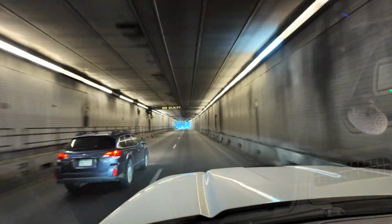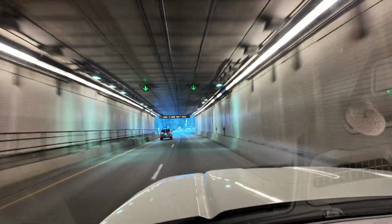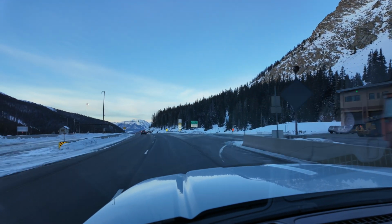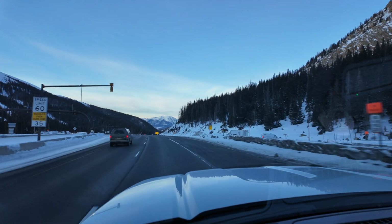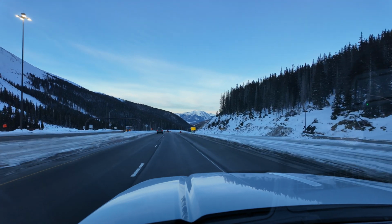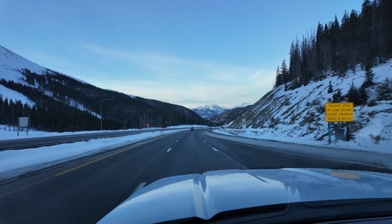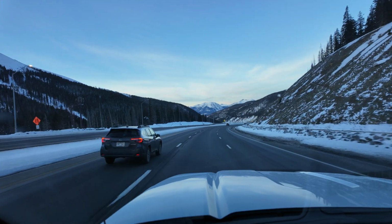All right, watch for rocks. Steep, 7% grade, next 7 miles. Let's see what we got here. Coming out. Oh, no blizzard. Is that great or what, guys? You know how many times I've been through here, people trying to come up this hill on the other side, all sitting there just spinning in one spot, trying to go around them and stuff. It's crazy.